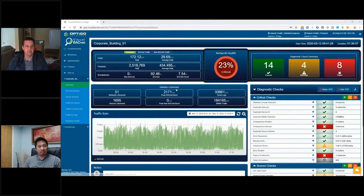So the first one we're going to start with here today is a corporate building. Now this particular corporate building, it's quite a big file. The capture was taken for about an hour and a half, and it's got 2.5 million packets inside of it. Why that's relevant is if you were to look at 2.5 million packets inside of Wireshark, that's 2.5 million lines of data. That would be very difficult and lengthy to deal with.